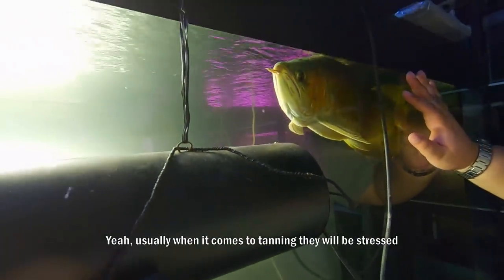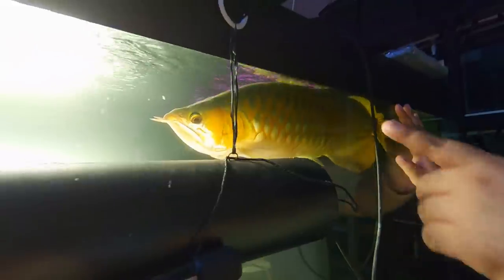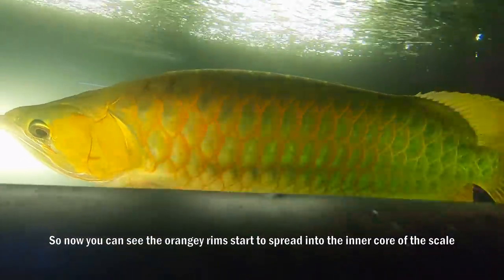Usually when it comes to tanning, they'll be stressed. So now when it goes inside, you can see the orangey ring start to spread into the inner core of the scale. This is what we call scale coverage. I have another specimen down there, it's much clearer to see.